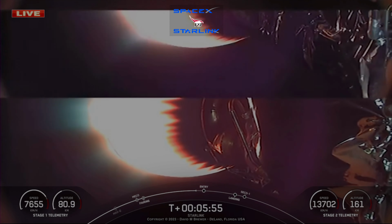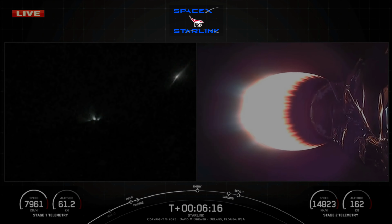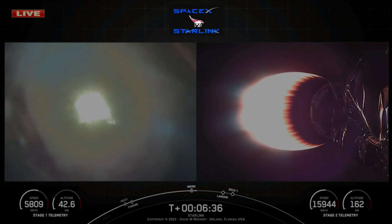Coming up in a couple of seconds should be the entry burn startup on stage 1. The entry burn slows down the first stage so that all of that heat loading and structural loading from the atmosphere is reduced. Stage 1 entry burn startup. There you can see that entry burn has begun, where stage 1 has relit 3 of its engines, engines 1, 5, and 9, to slow it down for atmospheric reentry. Stage 2 FTS is saved. Stage 1 entry burn shutdown.